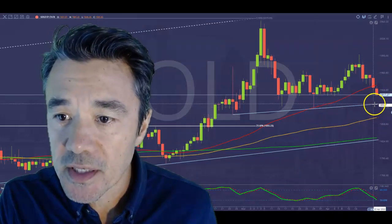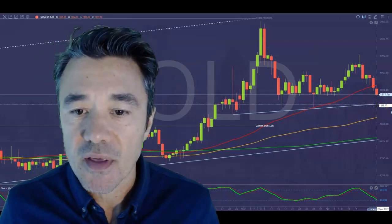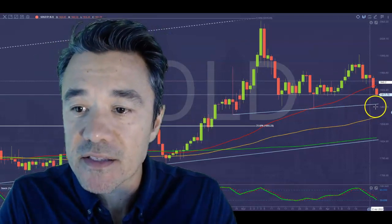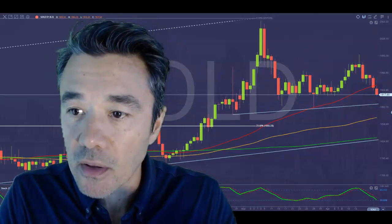We're now heading towards 1900, a little bit of support around 1900, but I wouldn't be a buyer there particularly. I just don't think it's a strong support level, and I do have a negative bias for gold. A break below 1895 should be the next sell signal.